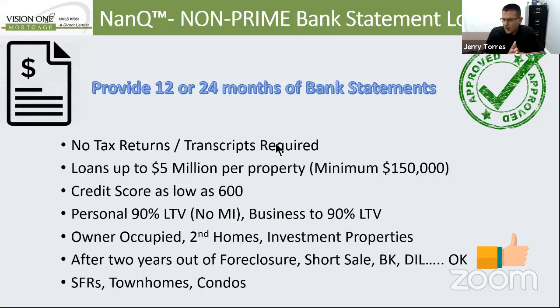So initially, I would probably ask you for 12 months of bank statements, and some underwriters, depending on the bank, might want to see 24 months of bank statements, okay? Now, you can borrow up to $5 million with a credit score as low as 600, and the banks will lend you up to 90% of the acquisition. You can buy properties that you intend to occupy, second houses, investment properties, and you can even buy 2 years out of foreclosure, short sale, bankruptcy, and deed in lieu. You can buy houses, condos, and townhouses.